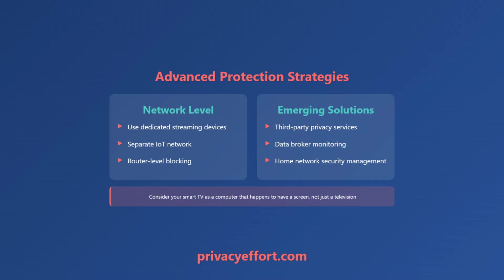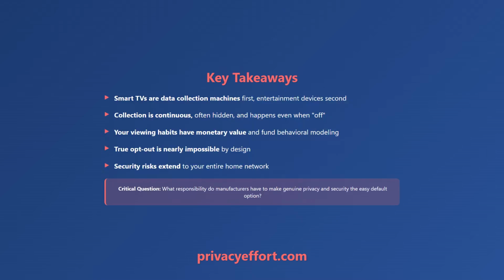Okay, so let's try to wrap this up. Looking back at this deep dive into all these sources, the main takeaway seems pretty clear. Yeah, I think so. Smart TVs have really evolved far beyond just being entertainment devices. They are, in many cases, sophisticated machines designed for pretty extensive data collection. And that collection brings both significant privacy risks and, as we saw, real potential security risks that go way beyond just getting targeted ads you don't like.